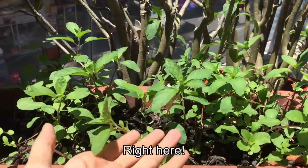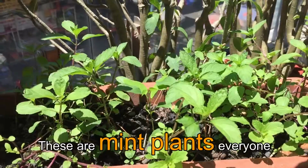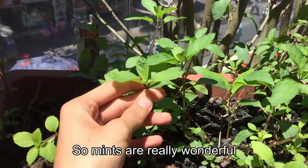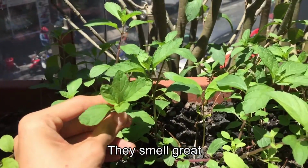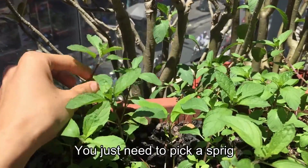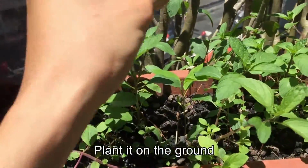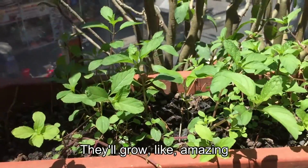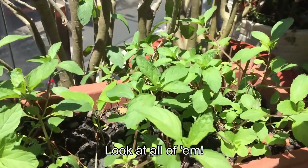Right here. These are mint plants, everyone. So mints are really wonderful. They smell great. They go through everything. They're really easy to grow. You just need to pick a sprig and you plant it on the ground and water them like daily. They grow like amazing. Look at all of them.